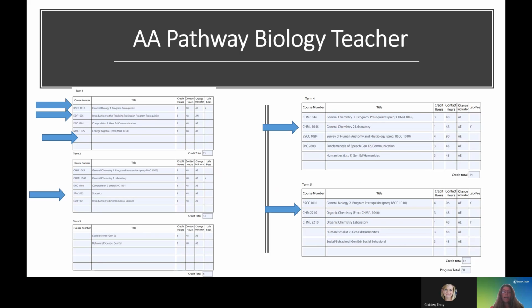So the first thing we want to look at is in order to be in this program, you must have an AA degree. Now, if you're coming to us and you already have an AA degree, that's great. But there are a couple classes that are very important that we want to make sure that you have, that is, there's a requirement from the state for you to be in the program.